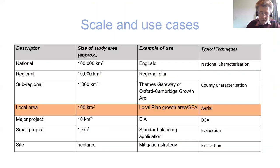So I said at the beginning that the intention of this approach is not to replace existing good practice, existing survey methods. It is an attempt to think about the different techniques we use in relation to the scale of the decision-making that's involved. And we very much see this process as one that needs to look at the scale of hundreds of square kilometers, not small areas. It will give you predictions about small areas, but you can't make those predictions without looking at the scale of hundreds of square kilometers, an absolute minimum of 100.